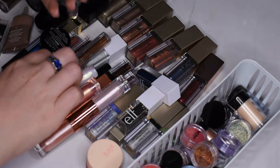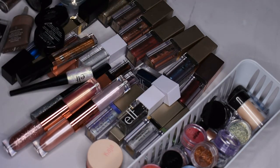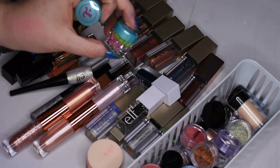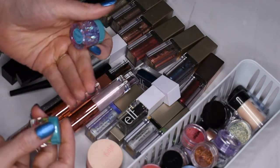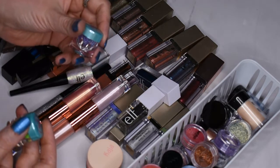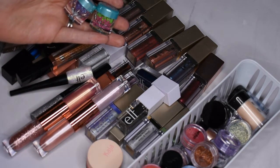I did just recently pick up two of these little sparklers from Trixie Cosmetics. I have Slime Time, which is this green one, if I can get it out of the dumb box, which is this really pretty bright green. And then I have this purple one, which is called Indiglo, and it has sort of an aqua blue shift to it. So I'll be keeping those. They're supposedly eye safe glitters, so I'm going to hang on to those.